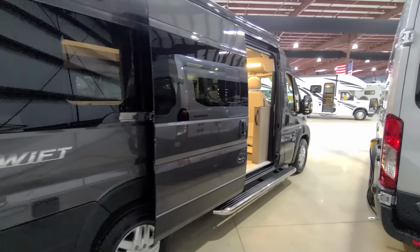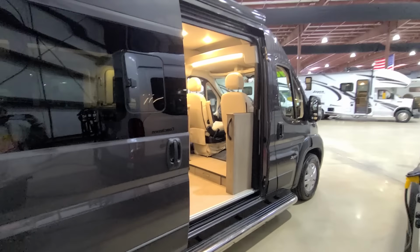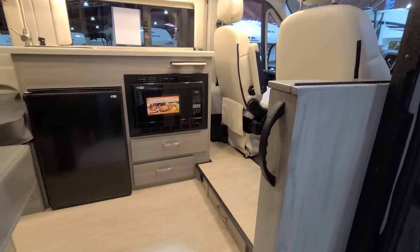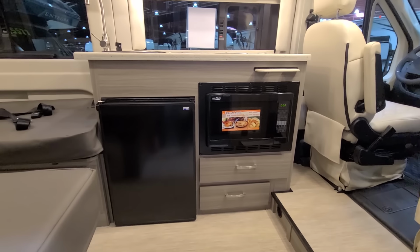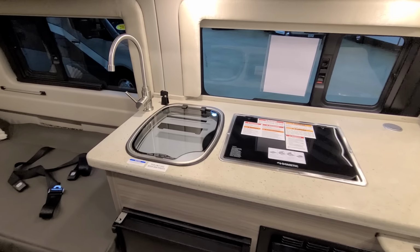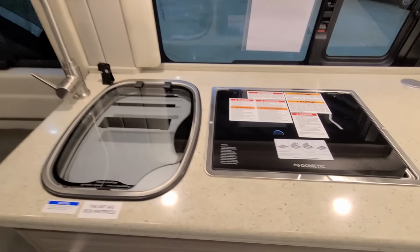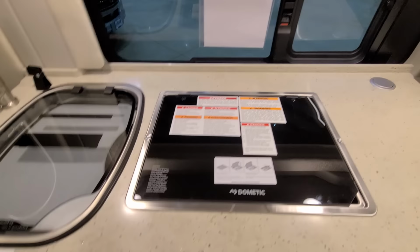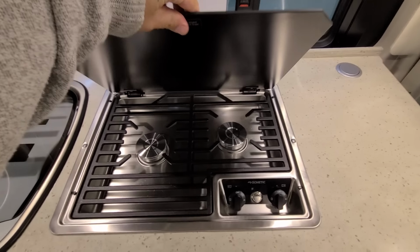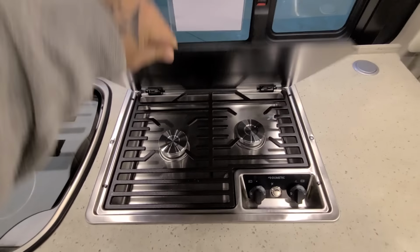We're going to go inside. You have one major slide door on the passenger side, which is your main entrance, and then you have that little pull-up handle right there. When you step in, you go right into a kitchen. Your kitchen has a sink with a glass cover to prepare food, and you also have this glass cover to give you more countertop space for your 2-burner propane gas cooktop.